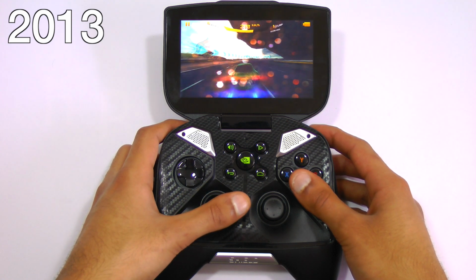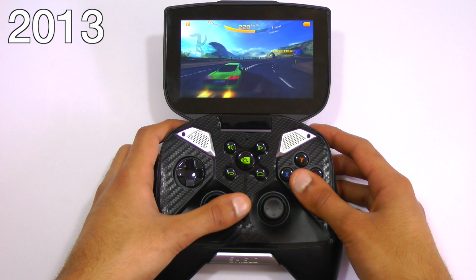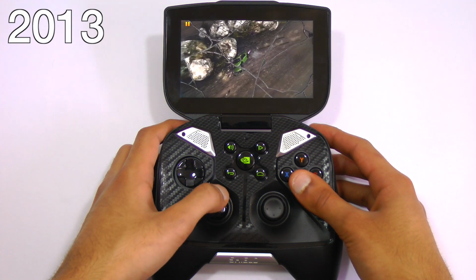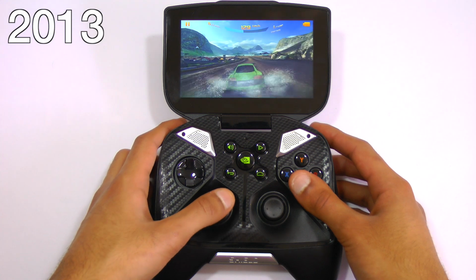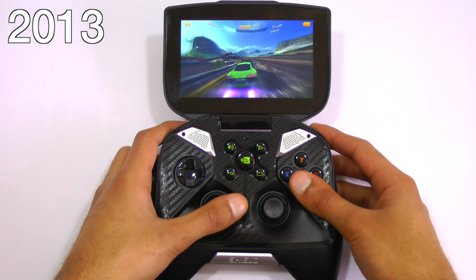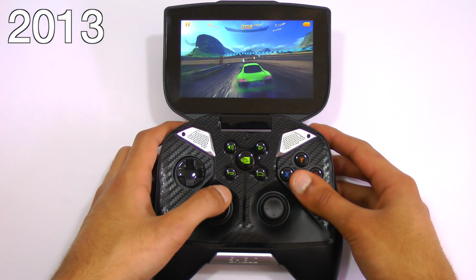Also, being an Android device, the Nvidia Shield has full access to the Google Play Store, so that alone just gives it so many possibilities. There's so much you can do with the Nvidia Shield that you just cannot do with other closed platforms. So that's it from me, guys.